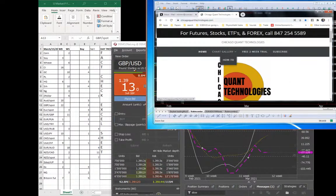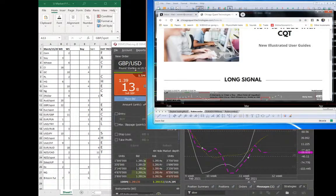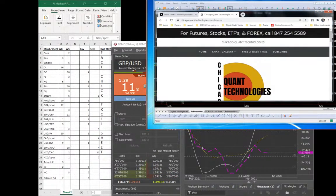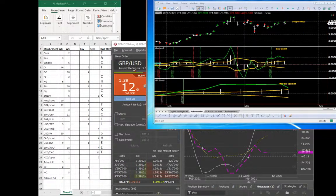It might be chart gallery, maybe something like that. How to. Yeah, like that. Chart gallery, how to, and it explains the rules right there. Oh, it has all the rules there. And you can look at that and then come back to Dukascopy and we can talk about what we do here each day, looking at currencies and all. And there it is right there.